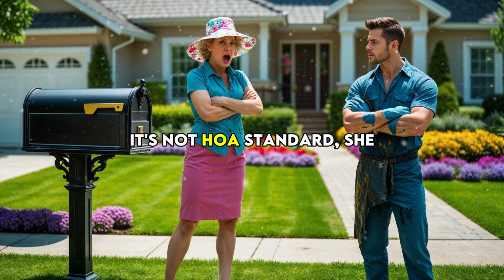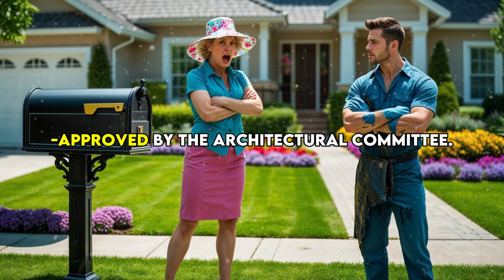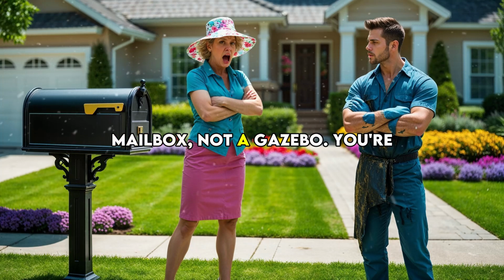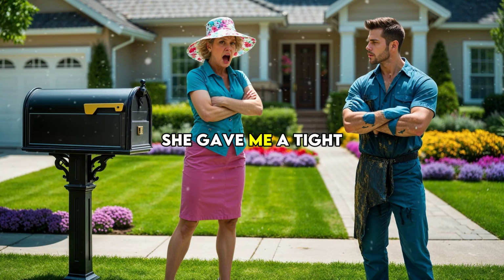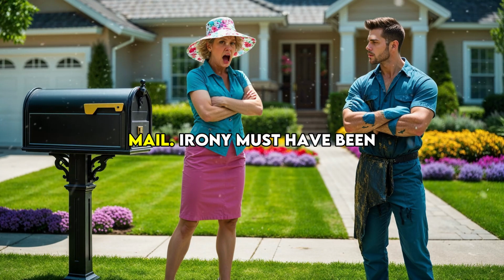"Well, it's not HOA standard," she huffed, flipping her clipboard to a page filled with highlighted paragraphs and sticky notes. "All exterior fixtures must be pre-approved by the architectural committee. You didn't submit a request. That's a violation." I crossed my arms. "Deborah, it's a mailbox, not a gazebo. You're telling me I need written permission to receive my mail?" She gave me a tight-lipped smile. "There are rules for a reason. You'll be receiving a fine in the mail."